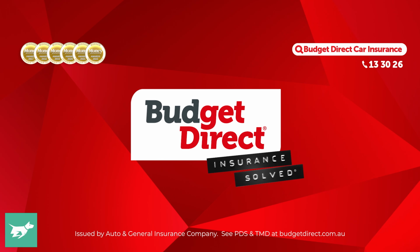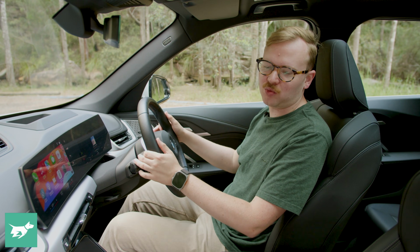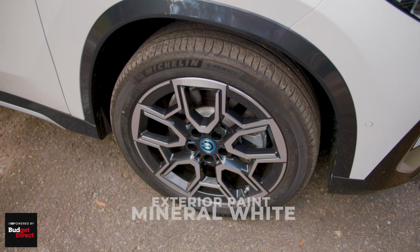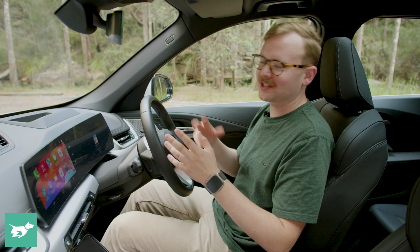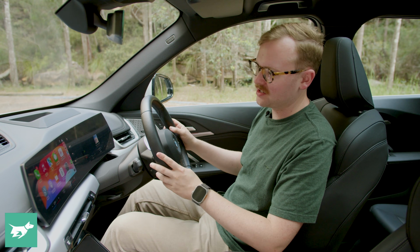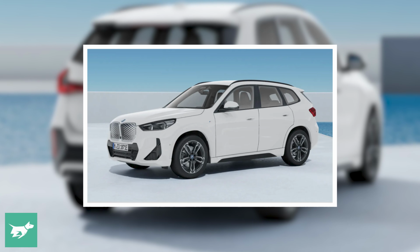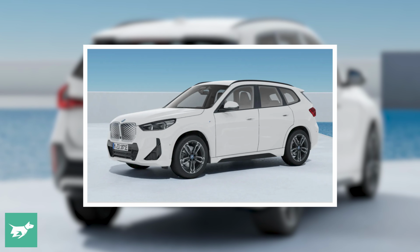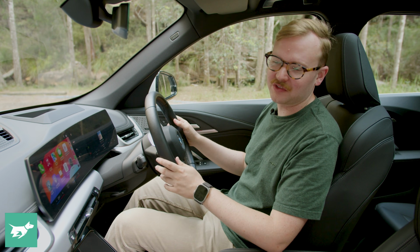I mentioned in the intro that this BMW iX1 is an X-Line, so you'll see that it's got silver highlights outside, it's got kind of rugged looking wheels, slightly rugged looking styling. Of course, that's kind of just a pretension of ruggedness. Not many people are going to take a vehicle like this off-road. The alternative for the same cost is the M Sport, and I appreciate that most people will want the M Sport, but I actually prefer the slightly more elegant, classic styling of the X-Line.